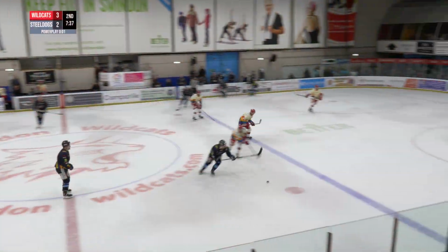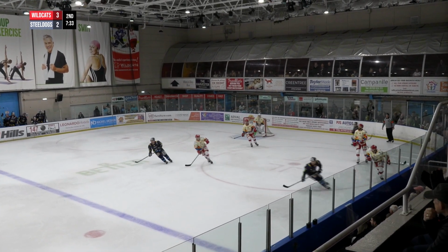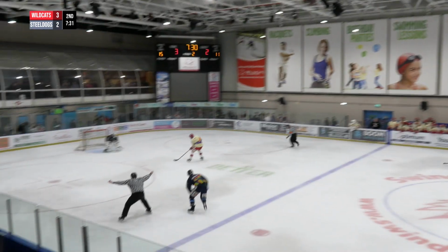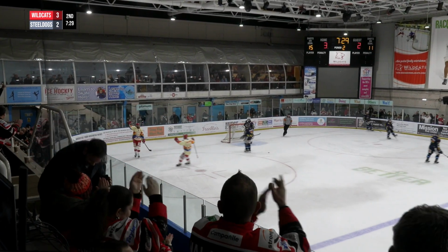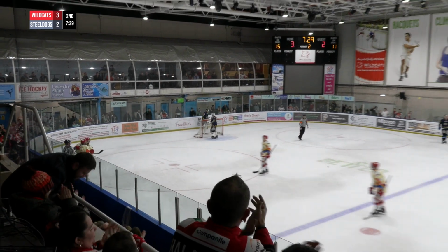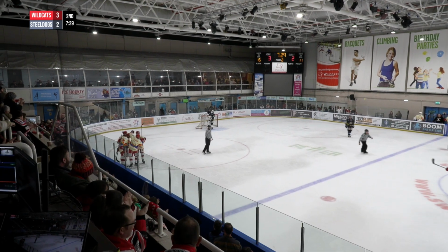Into the power play for Sheffield. 7:36 on the clock. Both teams back 5-on-5. Nell's going to break away one-on-one as Zamastra puts that one away. Out of the box, into the net. Good read from Malazinski at the blue line. Bit of a switch-off play from Sheffield, uncharacteristic.